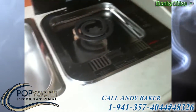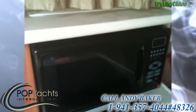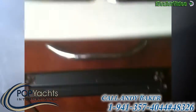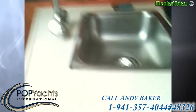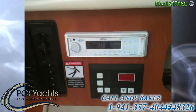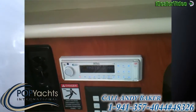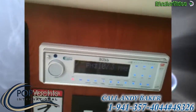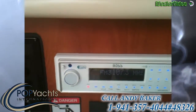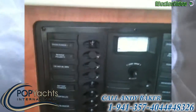Good to go. Got a single burner, alcohol, electric stove by Origo, paired with their microwave as well. Got a little mini fridge, AC control panels, newly installed stereo. It also does SD cards, MP3s, Windows Media audio. There's an auxiliary input, so you're pretty much ready to go. Everything on your breaker here.